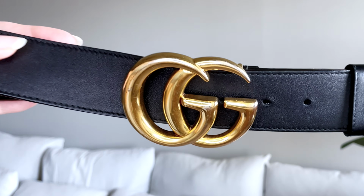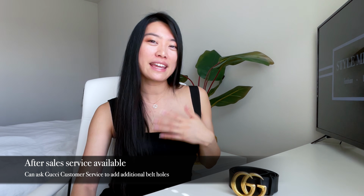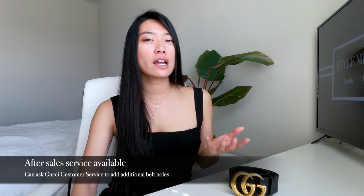I certainly recommend that you do condition your leather to make sure that it stands the test of time in your wardrobe. Make sure to avoid contact with any lotions and oil on the belt buckle, otherwise you might be fading away the coloring. Gucci does have an after sales repair service. If you do want to add additional belt holes, bring it into a Gucci store and they can look into fixing it for you either for free or for a fee.